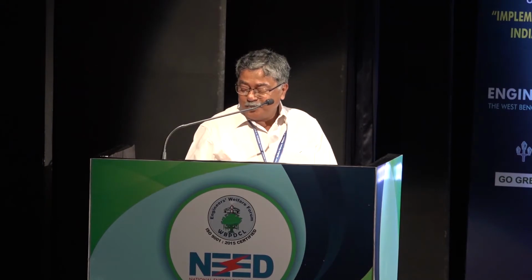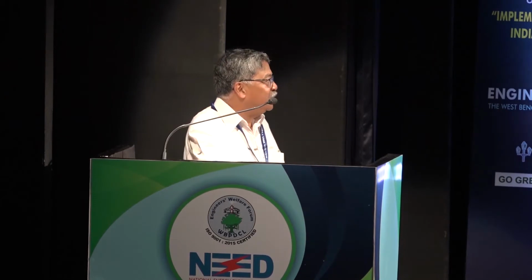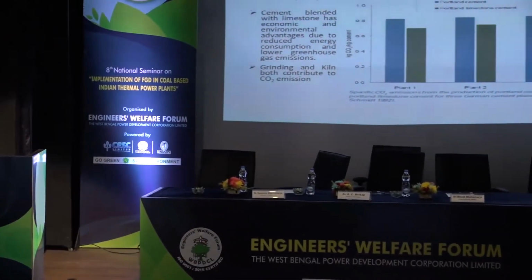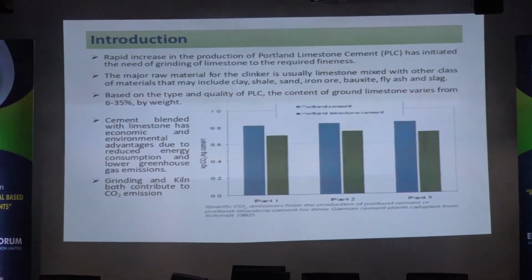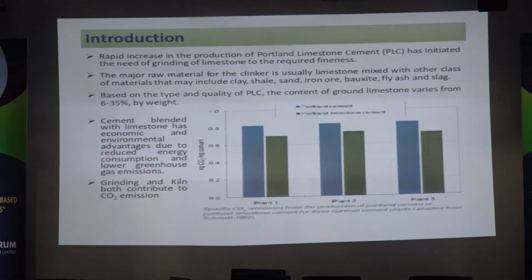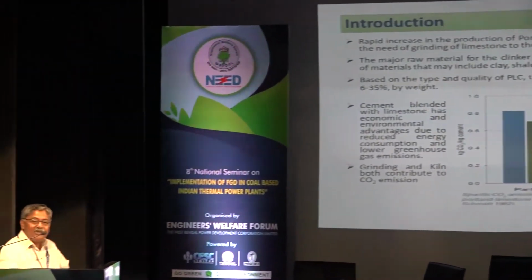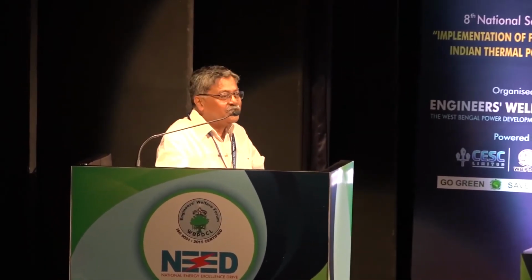Before I move on to the main question, this first slide I have put to show the paradox. To show the paradox in the sense that FGD is practiced as a pollution control measure to reduce drastically the sulfur emission. All right. But limestone grinding alone for cement manufacture is a major polluting industry. And carbon emission is very significant.